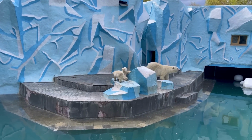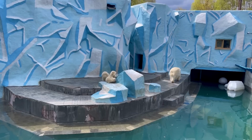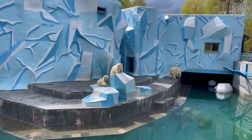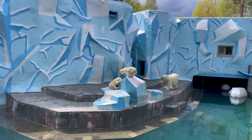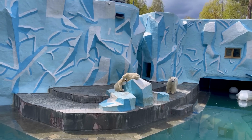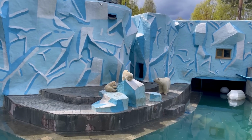Here we have 2 baby polar bear cubs. One of them was trying to feed and the mom just wasn't having it. But they are having a great time, now that the sun has come out. It's strange seeing baby polar bears because they look like dog-sized animals, but you know they can turn into that.